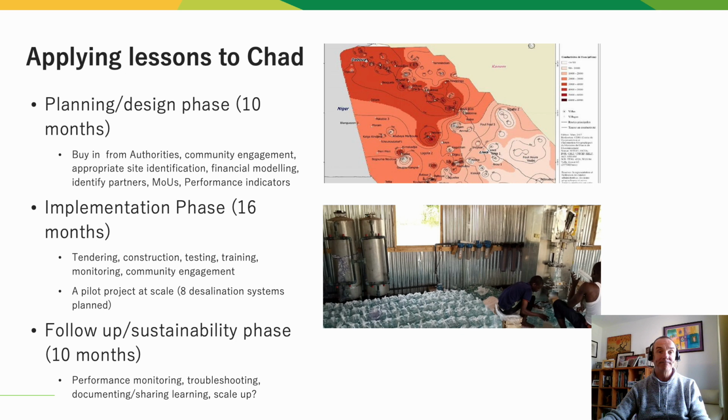But there are competent individuals, businesses or social entrepreneurs who we could partner with and that do possess the skills and wherewithal required, as evidenced by the photograph of this bottling company we came across during the feasibility study in Chad. But it's going to take time to identify, negotiate and agree the modalities of working together. It obviously needs buy-in from communities and authorities, and there's currently no existing desalination technical capacity in Chad, so this needs nurturing also.